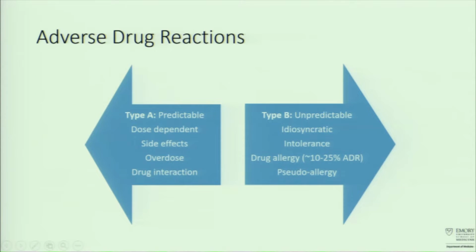Before we talk about the different manifestations of penicillin allergy, I'm just going to talk briefly about what actually constitutes a drug allergy. As Zanthia alluded to, there are various different adverse reactions that can occur with different antibiotics, which are broadly categorized as type A or type B reactions. The type A reactions are the ones that are predictable, dose-dependent, and can be related to pharmacologic side effects, drug overdose, drug interactions, as opposed to type B reactions, which are unpredictable and idiosyncratic.